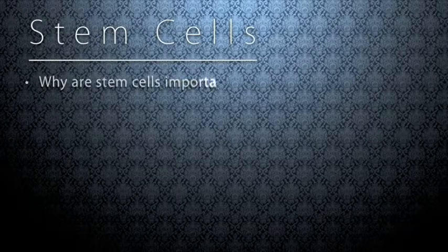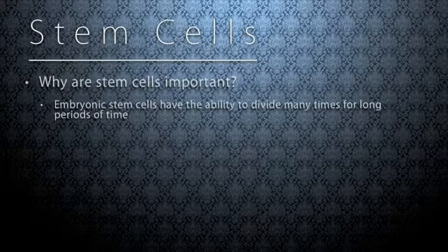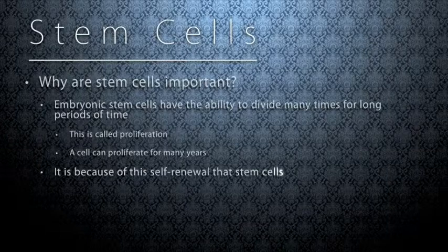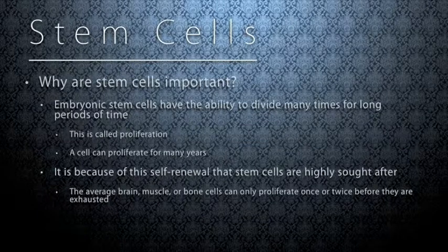Now, why are stem cells important? Well, embryonic stem cells have the ability to divide many times for long periods of time. This is called proliferation, and a stem cell can proliferate for many years. It is because of this self-renewal that stem cells are highly sought after, as opposed to the average brain, muscle, or bone cell, which can only proliferate once or twice before they are exhausted.